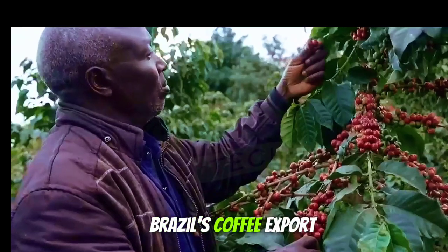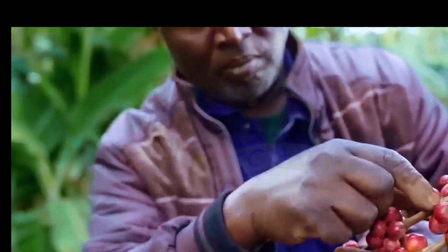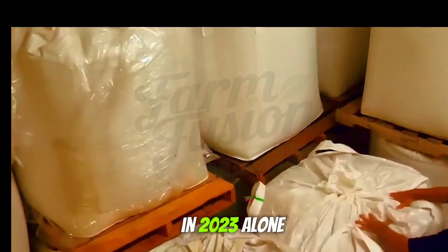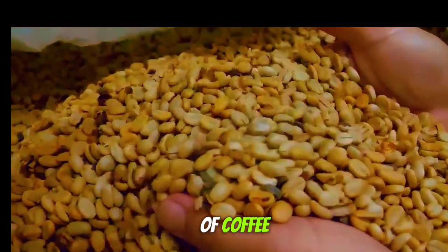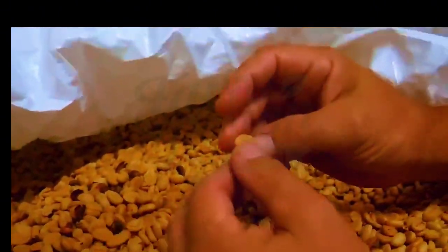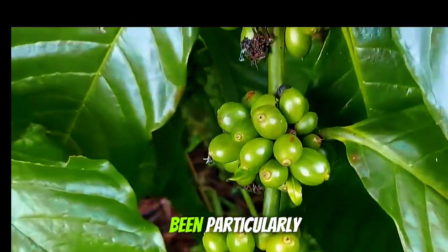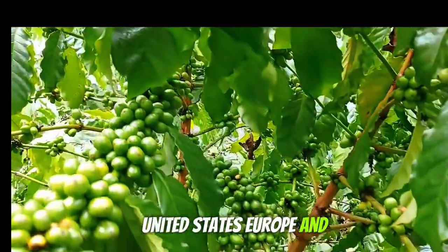Brazil's coffee export industry has seen significant growth in recent years. In 2023 alone, the country exported over 40 million bags of coffee, generating more than $6 billion in revenue. This marked a 10% increase compared to the previous year. The demand for Brazilian coffee has been particularly strong in markets such as the United States, Europe, and Asia.